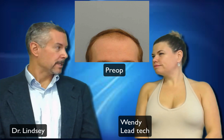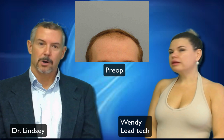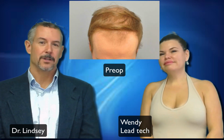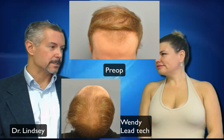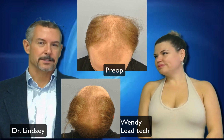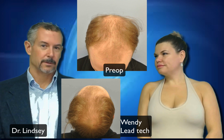So this kid was 23 when he came in. He already has a lot of hair loss. He's doing a kind of wispy comb over, but he's bald, and he's a nice boy. He just graduated from college and he runs a supermarket deli or something. He came in with his parents, and essentially we gave him my hairline.